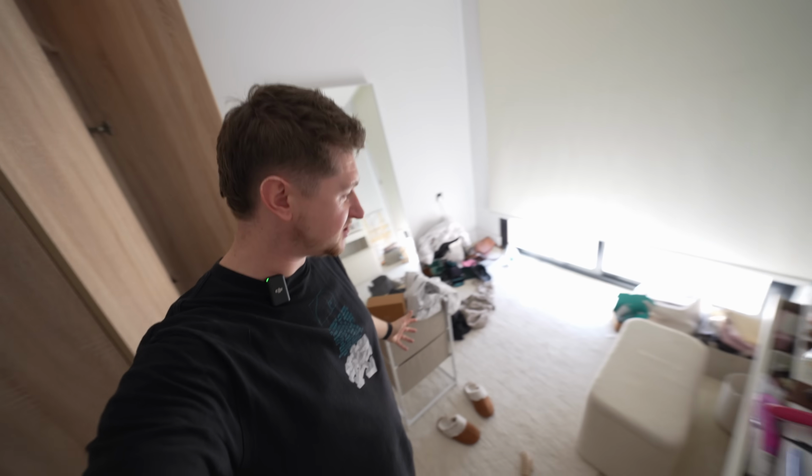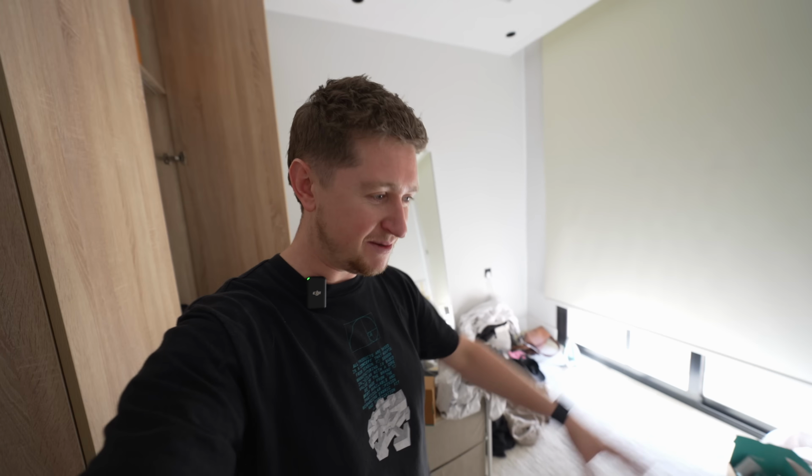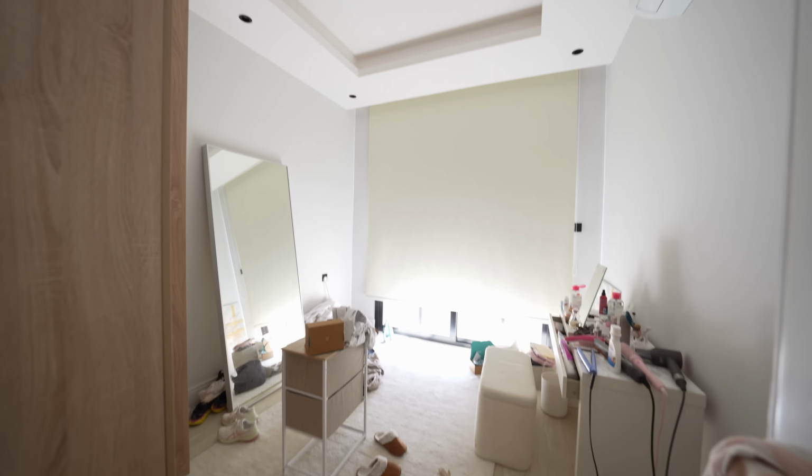with shower. Now, the next room is supposed to be a bedroom, but Eb has decided to turn it into her own little cave with all of her clothes and makeup. So, this is Eb's room. As you can see, it's an absolute mess right now. I know she was doing some filming and we've been really busy, but she's got nice big wardrobes here. She's got a nice big mirror. It used to look very aesthetic in here, but it's a bit of a mess. And her little makeup desk. So that is Eb's nice little makeup get ready room.